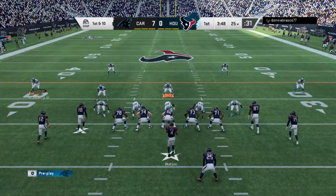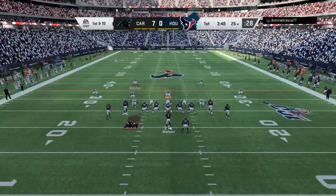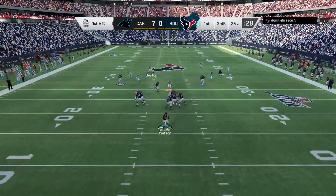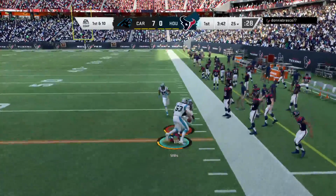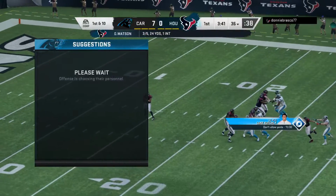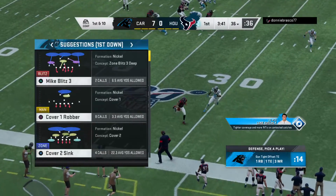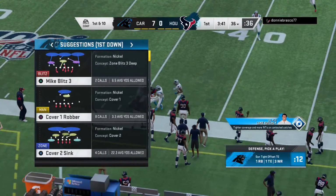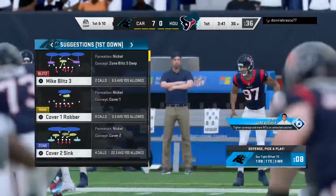Houston's offense already at the line, set to get going. Watch the out. Fresh off the pick 6, it's Watson. It's complete. Stills. A pickup of 11 and a Texans first down. Here we go. It's a gain of 11. That's good for a Texans first down. 1st and 10 at the 36-yard line.